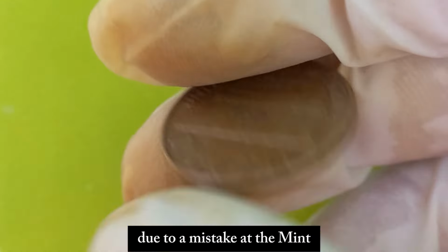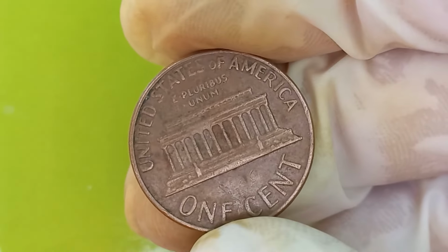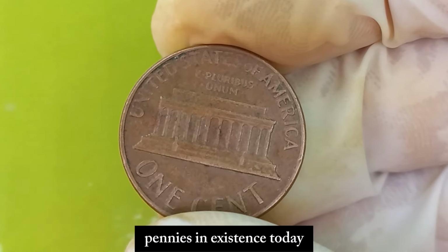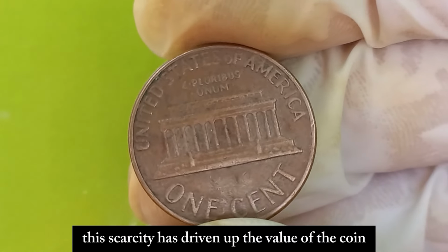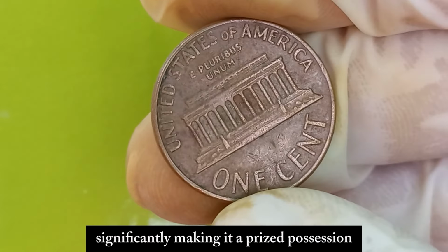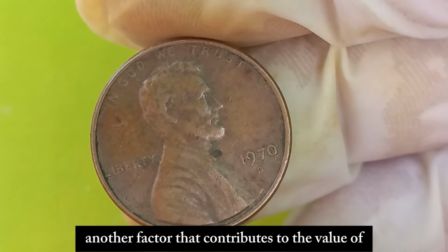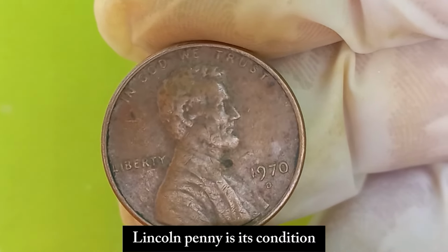Due to a mistake at the mint, only a small number of these coins were ever produced. In fact, it's estimated that there are only a few dozen of these pennies in existence today. This scarcity has driven up the value of the coin significantly, making it a prized possession for coin collectors around the world. Another factor that contributes to the value of the 1970 Lincoln penny is its condition.